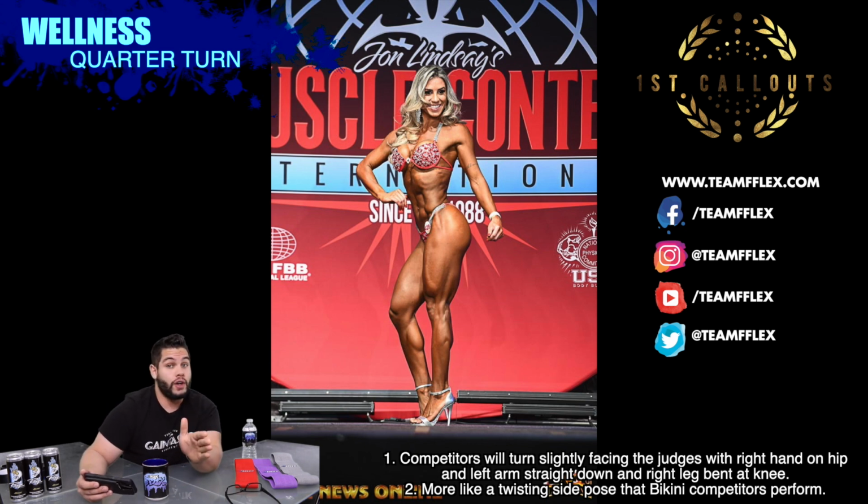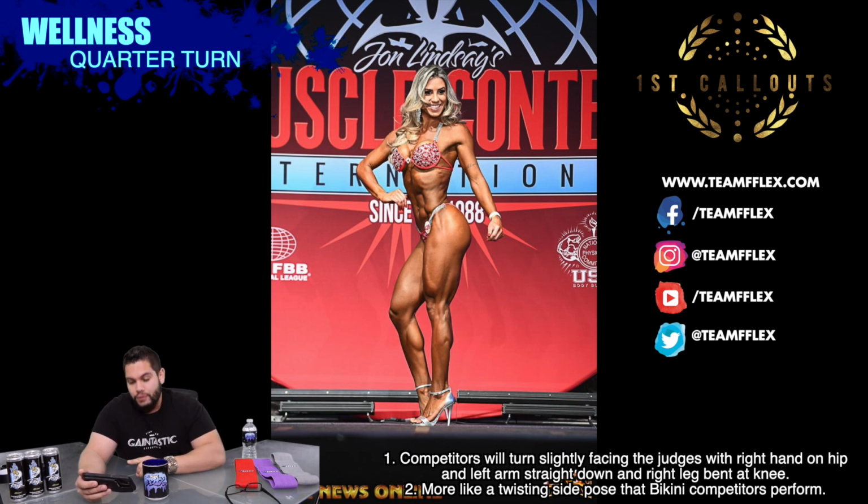So this is close to a bikini current front pose for some of those ladies that are out there doing that pose. They do not want to see the arm off to the side with the elbow bent and the wrist upwards, okay? Again, they don't want to see that teapot arm, but what do they want to see? This is very similar to a front pose for bikini right now. That kind of classic side pose, right? It's pretty similar to that twisting. So this is a variation, but this is actually a quarter turn, okay?